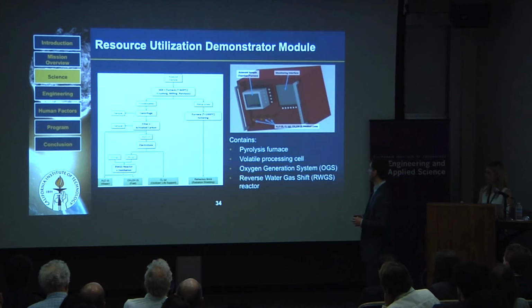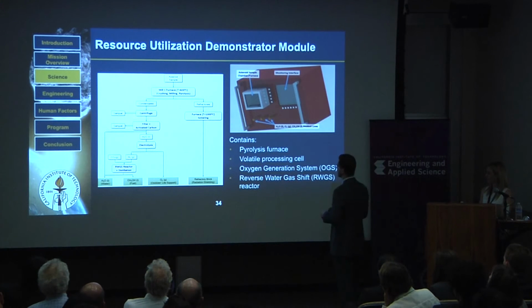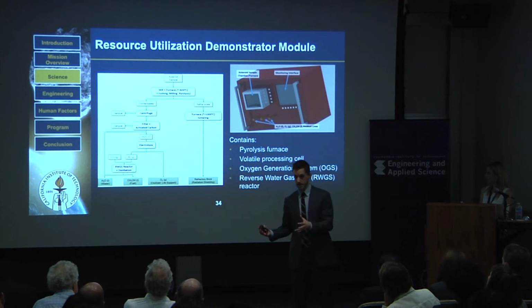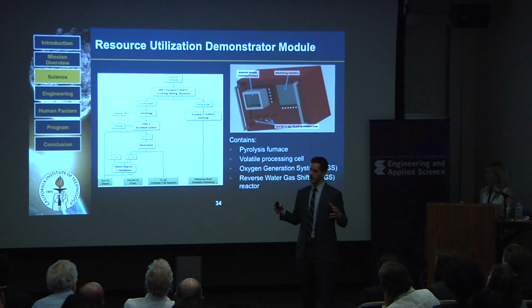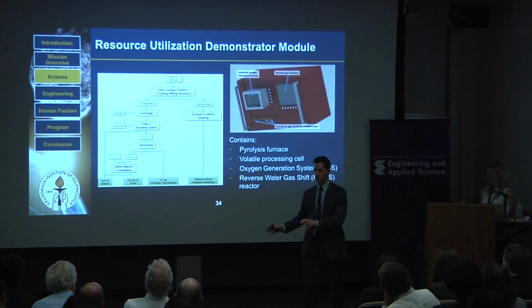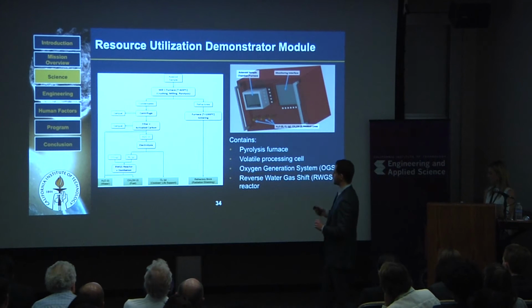Next, please. And finally, the resource utilization demonstrator module. This is a custom module that's going to be built using previously existing technology. This all exists. But the idea is to integrate it all into one module that is all very sealed and separate so that there's no contamination issues.